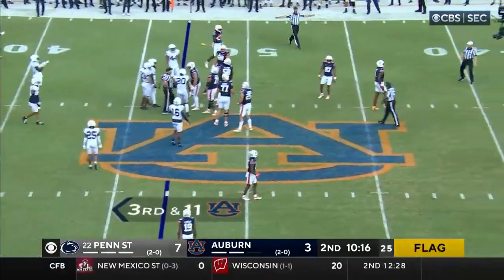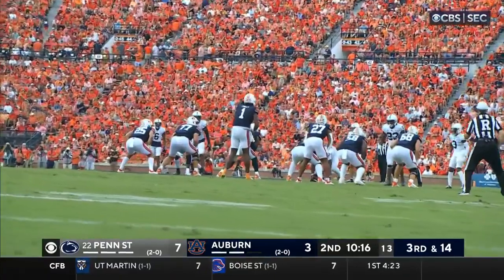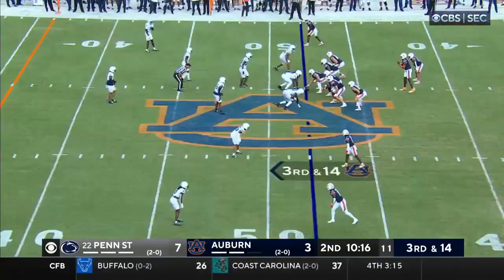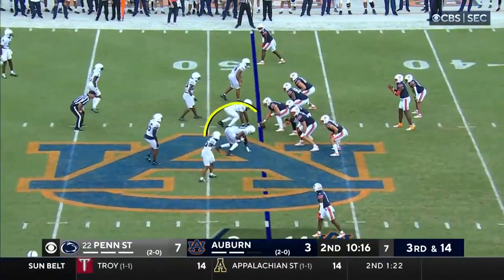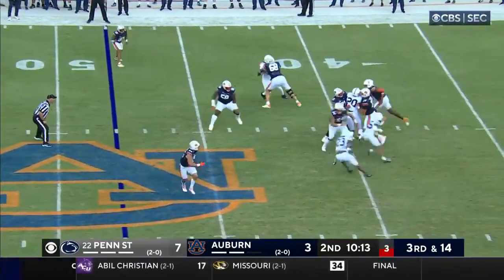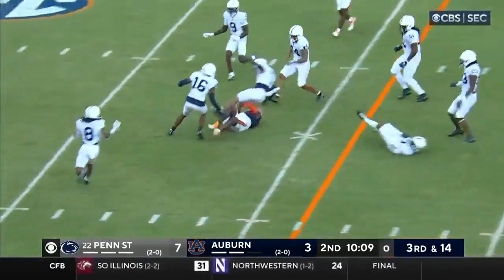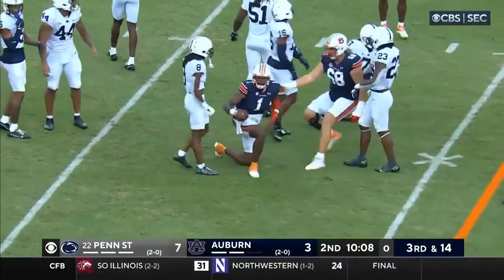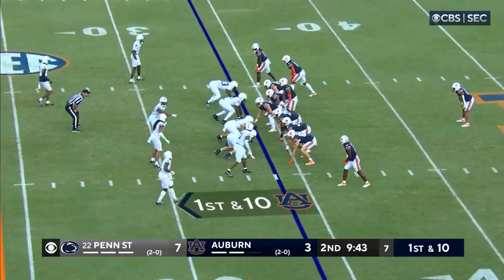Flags fly. On 3rd and 14. Remember last time they went deep prevent. Doesn't look the same this time. No, they're going to bring a man off the edge right here. Yeah, number 25's got his track shoes on. Finley looking to run away from it. Can he get enough? Finley, he does! And he took a huge shot at the end of it, but it's first down Tigers. And they've been converted in this game.